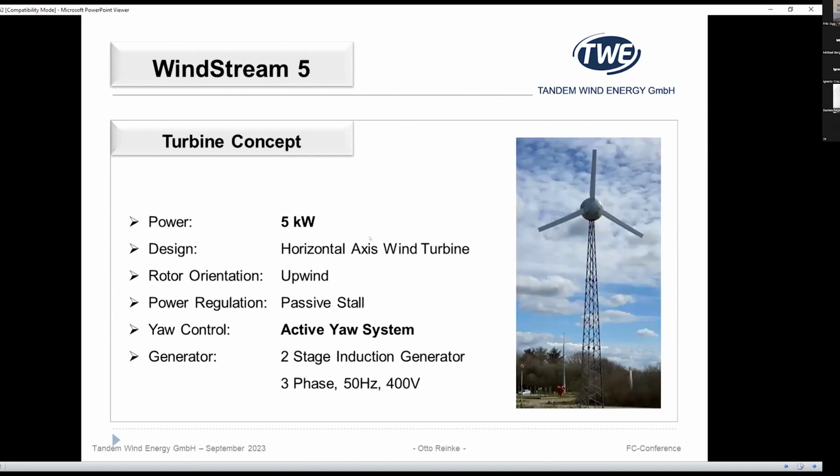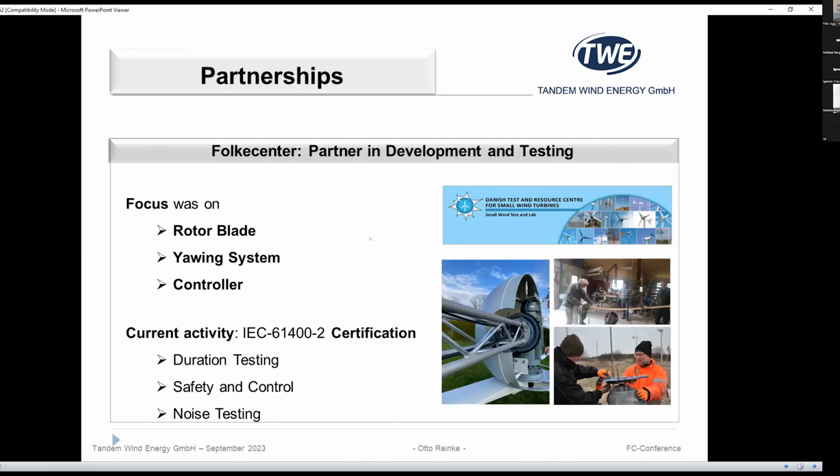So in the end, we now have a product: 5 kW, horizontal axis, upwind, passive stall, active yawing system, 2-stage induction generator, 3-phase, 50 Hertz, 400 volt. So that is where we are now. But we also talk about partnerships today. Creating this product was not possible without strong partnerships. A lot of this development we have done here with the Focus Center, where we now have a very good and very familiar relationship, I have to say. The focus was on the rotor blade, the yawing system, and the controller. Currently, we are also working on the duration testing, the safety and control testing, and noise testing, which we need for the certification process for the Danish market.